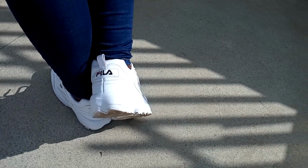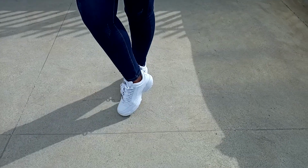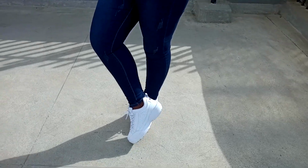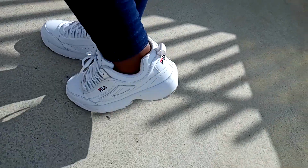But I don't know if they are really the original Fila. Maybe if you know how to identify original Fila, you can inform me in the comment section so that I can know if I was conned or I picked the correct thing. Let me get to know in the comment section down below.